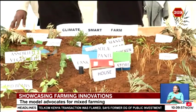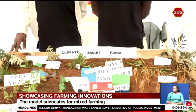That is a wonderful explanation. But then I'm curious, this kind of model, can it be adopted for both commercial and domestic use? Commercial, yeah, it can apply because basically one can sell the products, and also you can take for human consumption.